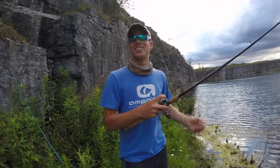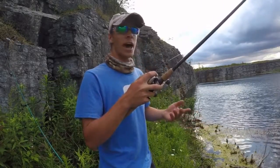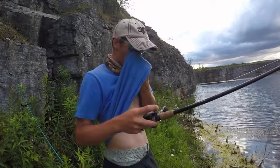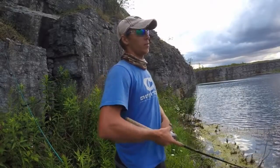When you get a bass that thinks it's a crayfish, that's going to be key. When you get a bass that's eating a crayfish or anything like that off the bottom, it's going to think, oh, it's getting away, and it's going to close its mouth, and that's going to raise your hooking percentage a bunch. I just started doing that. I learned that about 2 weeks ago.